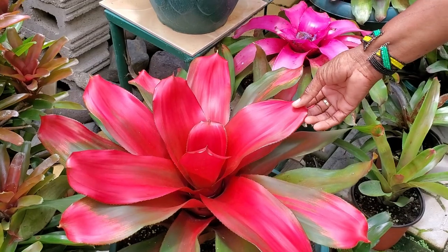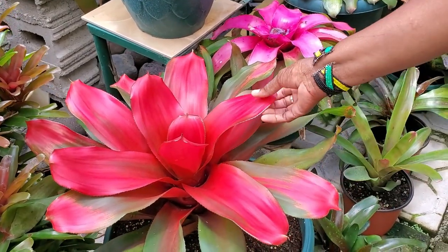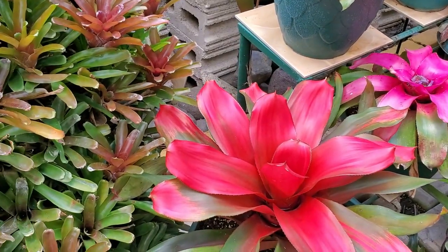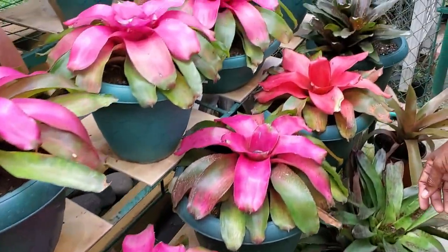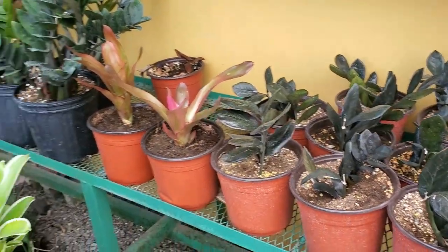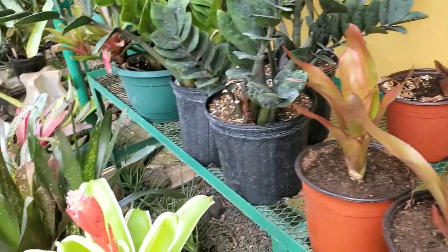Look at this one. I love the red contrast. It's very, very striking. Very nice. Is it the same thing here? It's different. Yes, because when I look at these leaves too, it's different. These are the suckers from this one. I'm waiting for it to color. And this one is in bloom. This is nice.